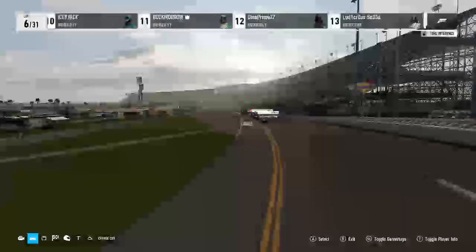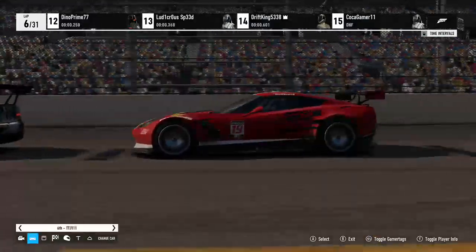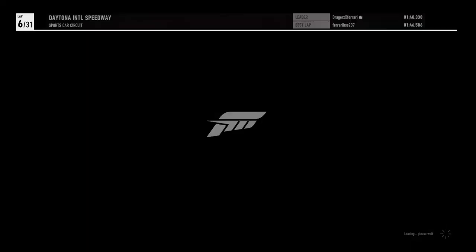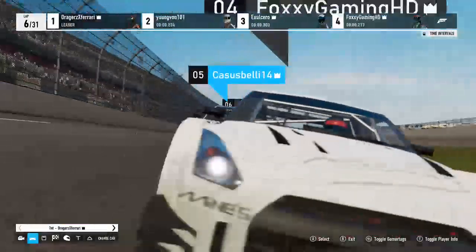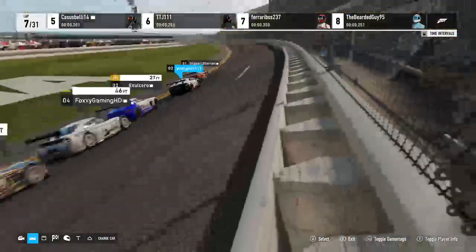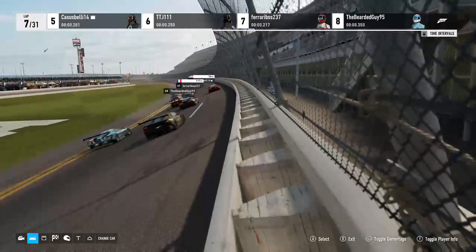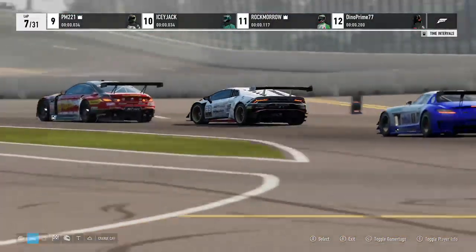6th is TTJ. He's very solid. He's the highest-ranking Raven West driver right now. 5th, as we already said, is Kazu Belli, and then it's Foxy, Excelsior, Yun Vaughn, and Dragsx. And we're actually going to follow Yun Vaughn as the field comes down to the green flag here. Let's see if our Yas Marina winner from last season can overtake our Brands Hatch winner from last season.